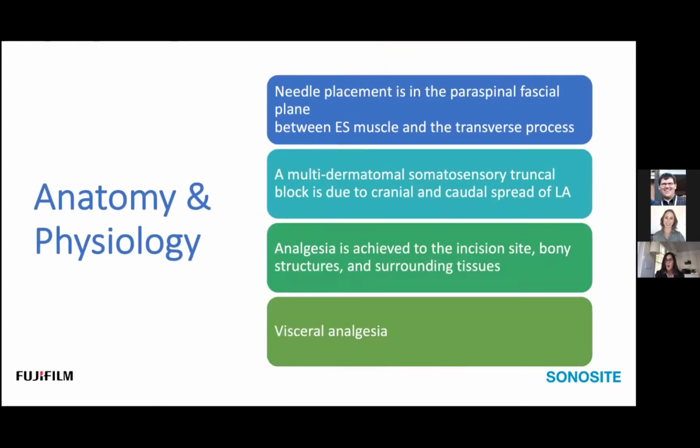Needle placement is always in the paraspinal fascial plane between the erector spinae muscle and the transverse process. You can achieve a multi-dermatomal somatosensory block due to cranial and caudal spread of local anesthetic, conceptually the same as an epidural. Analgesia is achieved to the incision site, the bony structures, and the surrounding tissues, and that's why it's so effective for spine surgery.